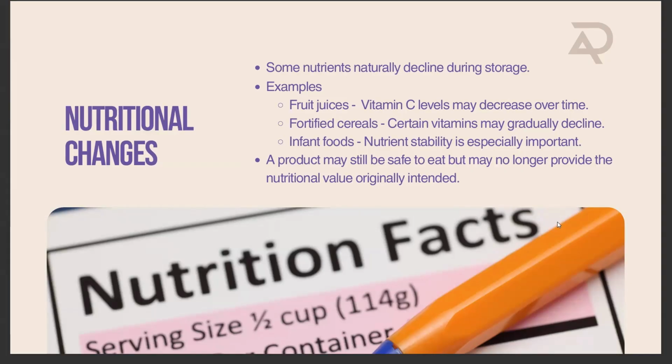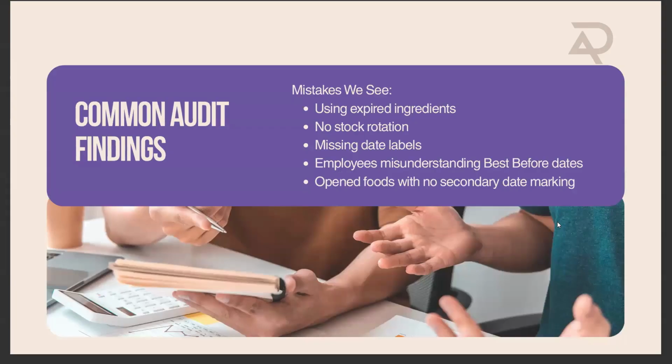So the longer those canned products sit, remember they're being soaked in brine, salt, and water. Over time, our ackee inside, or whatever it is, may start disintegrating. And of course, that does not provide the initial or intended nutritional value that the manufacturer projected, right? So a product may still be safe to eat, but may no longer provide the nutritional value originally intended.